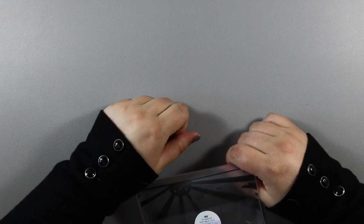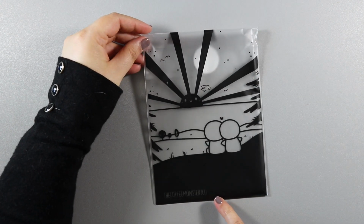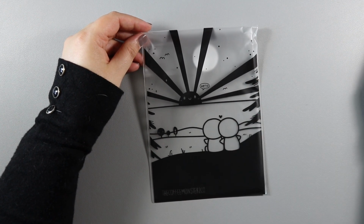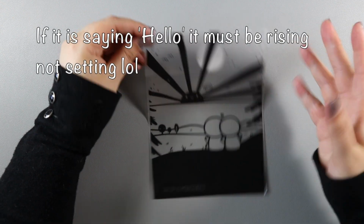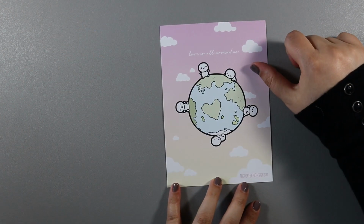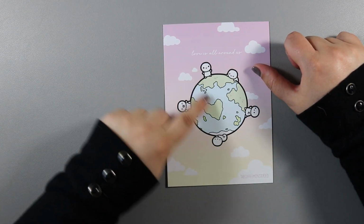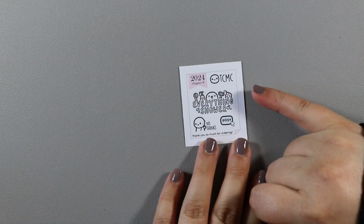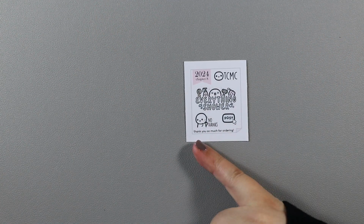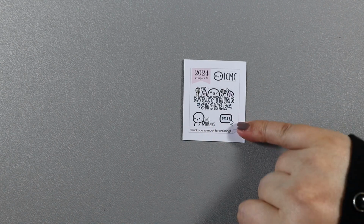Right, now for my birthday order from August, and I actually thought I would show you the envelope that it came in. Isn't that really adorable? The little couple watching the sun go down, the sun saying hello. I love her attention to detail. And then this is the journaling card that came with it. It says love is all around us, and it has all the emojis on the world. So we have an everything shower. That's cool. And then no thanks. That's so funny. And then post.